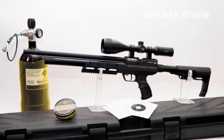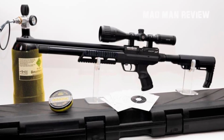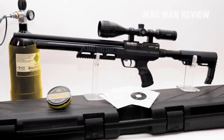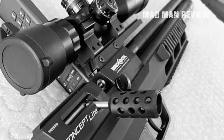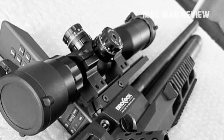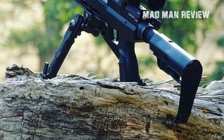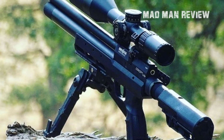How does it handle? Like a dream, which is expected at this price point. It is fun and easy to shoot. The gun has a bit of heft to it, but it's a good kind of weight. It feels solid and well balanced in your hand. The build quality is excellent. It's accurate with a wide variety of pellets. If you missed your shot, it's either you or your cheap pellet. There are a lot of customization options for this gun, so you can really make this gun your own.